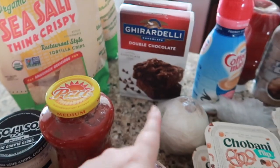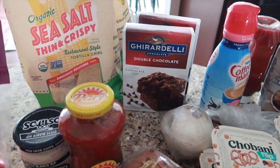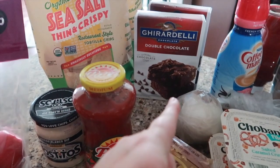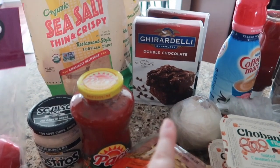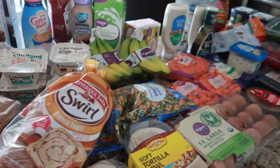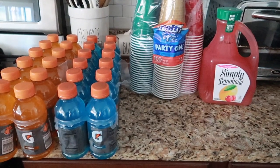And then I did get two things of these brownies. These are like the best brownies, but I got those because we're having people over tonight, and also I might make them for home group. If not, I might make them when we have family over for the boys' birthdays, just to have another dessert option. So anyway, like I said, we are having the boys' birthdays.